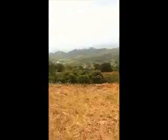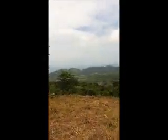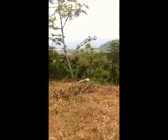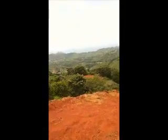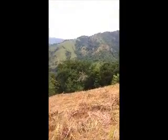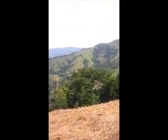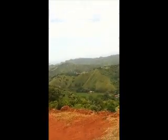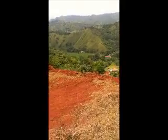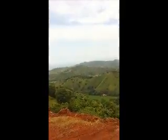There are more terraces here that we didn't see because of the grass, but they're here. Look. This one is another terrace. This is another terrace.